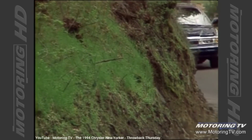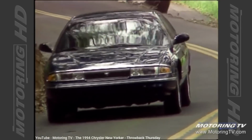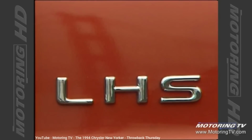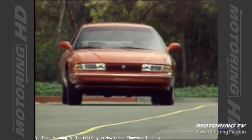Although the New Yorker was the same shape and size as the LHS, the LHS had front bucket seats, a slightly stiffer suspension, and less chrome trim, whereas the New Yorker had a front bench seat to allow 3 across seating, a softer suspension, and more exterior chrome, presumably to make it more attractive to their older clientele.